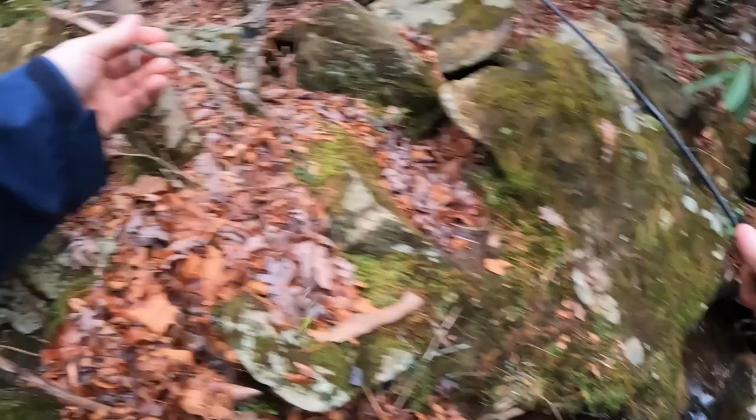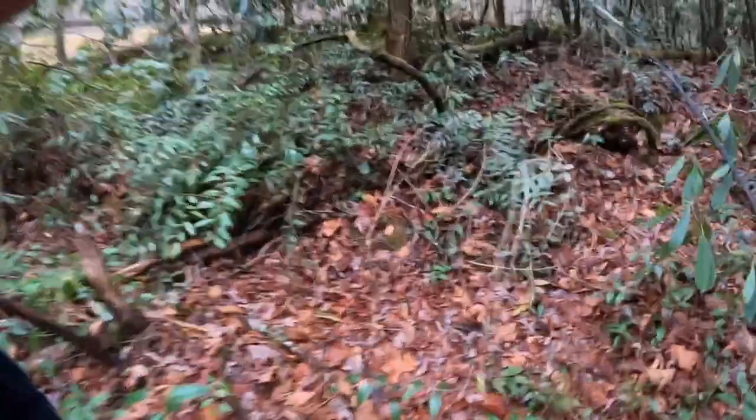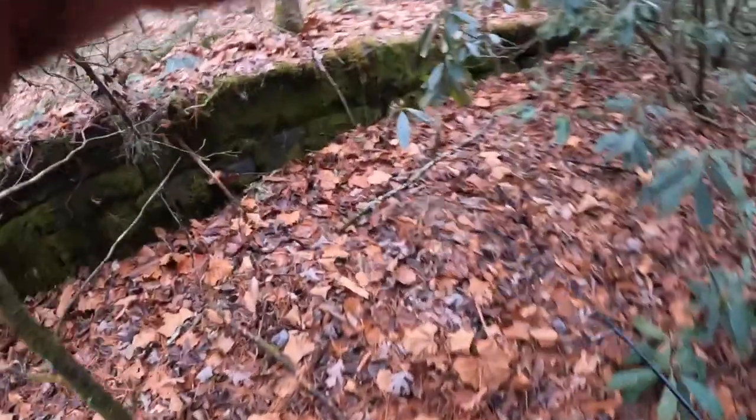Well, folks, that might wrap it up for me, seeing as how I'm just getting tangles and not having any luck. Still fun though. Did catch one little sucker. I'm a sucker for sucker fish.